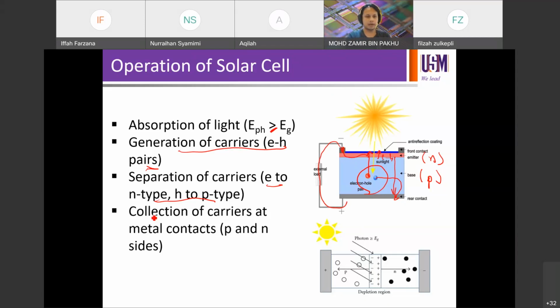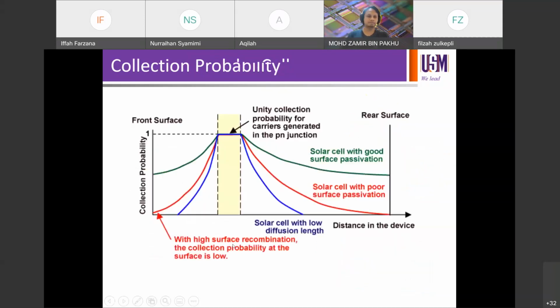So yeah, therefore the collection of carriers in the metal contact, okay, so they need to be collected by the contact. So you can see here in the second illustration down there where electrons are going to the right, holes are going to the left, okay. So then they are collected and complete the circuit. So those are the 4 steps that need to take place in order to make sure that the solar cell is functioning.